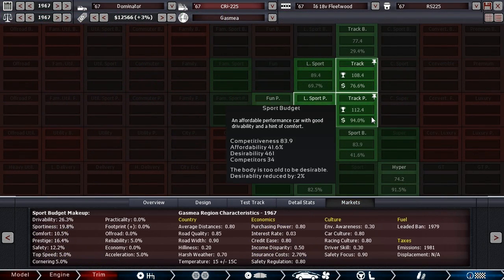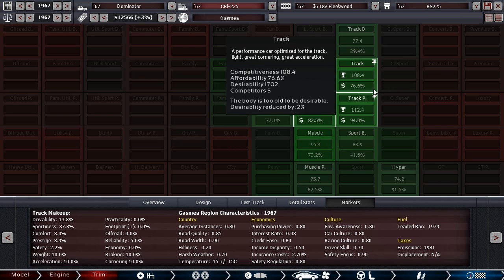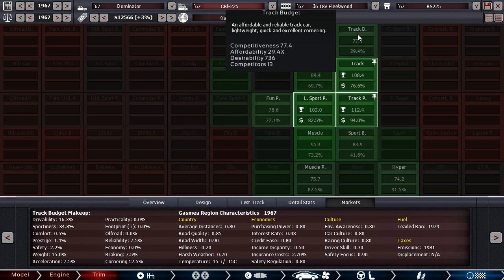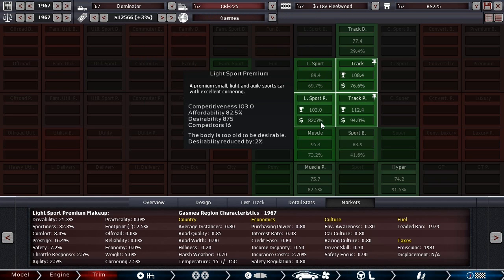And then in the markets, track premium, 112 competitiveness, 94% affordability. 108 on track and 76%. Does very well in all of the sports categories, even over there in hyper. But note that it just isn't very affordable in track budget. It's a little less affordable in track and light sport premium. It's still an extremely, extremely desirable car, and it's doing that with a desirability penalty of 2% because of the body. So very impressive. Label me impressed.